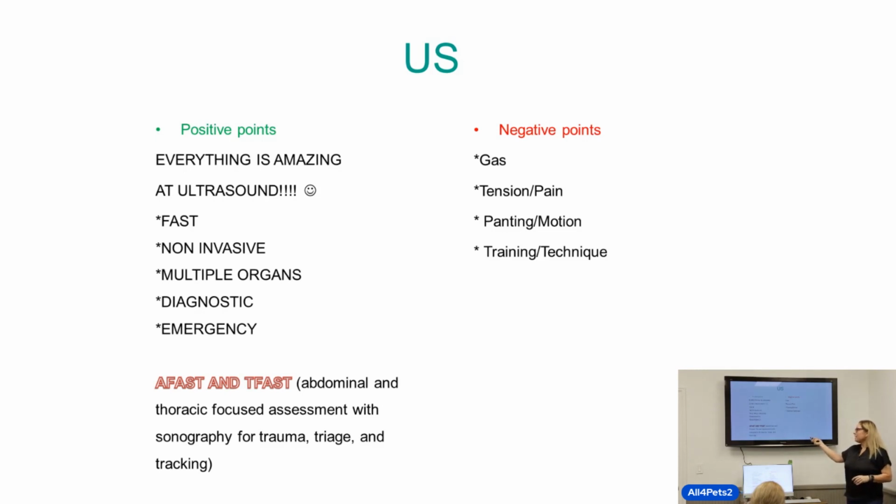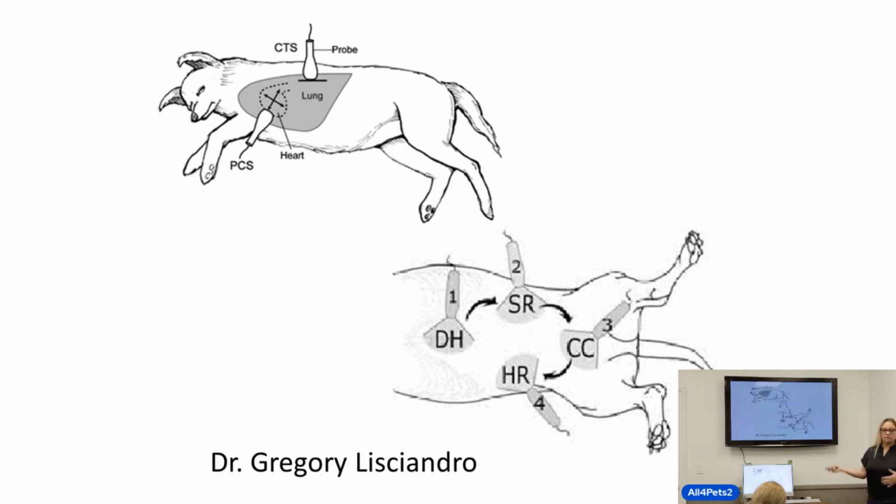So the A-FAST and T-FAST, it's not called that because it's fast, right? Sometimes when they talk with the owner about that, they think it's because it's very fast. It is, but that's not why, right? The translation of the word is abdominal or thoracic focused assessment with sonography for trauma, triage or tracking. Okay, so this is something very, very amazing. Dr. Greg Lisciandro, I don't know if everybody knows, is from Texas. He was the guy that introduced this method.